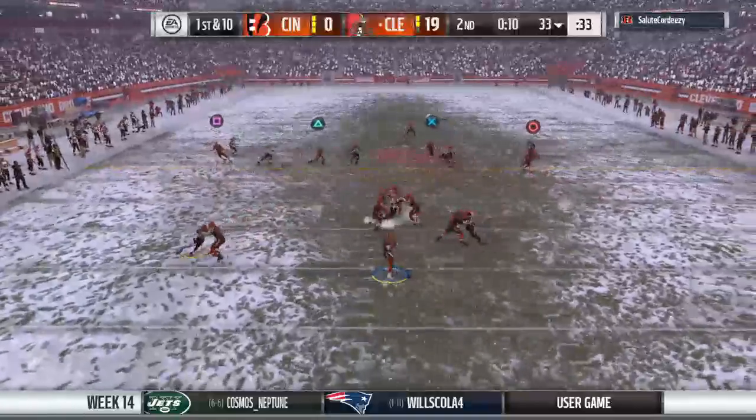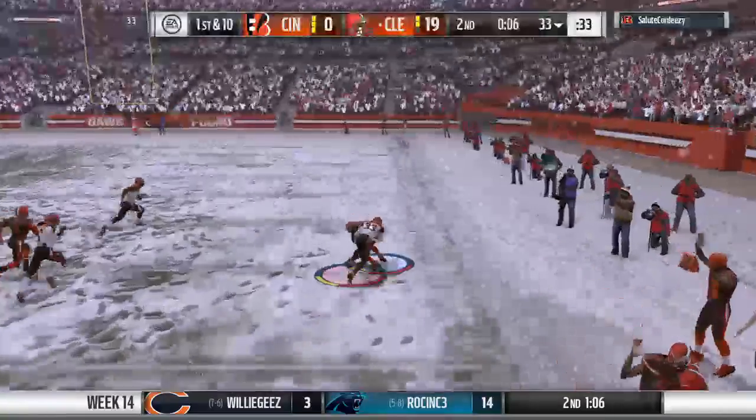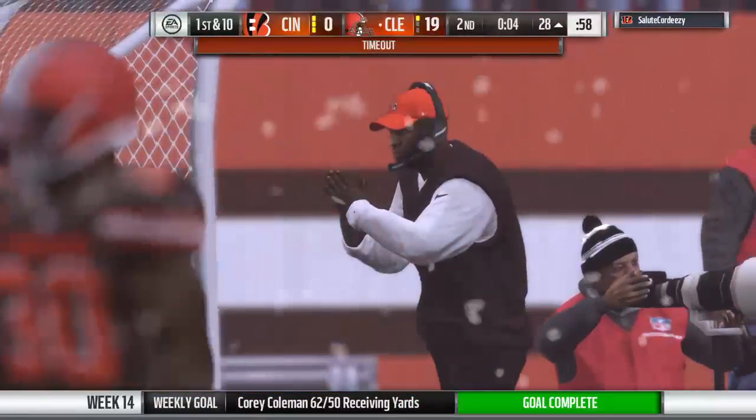Now on 1st down, he'll drop to throw it. Coleman has it here right side. And he'll be taken down, but not before getting this inside the 30.